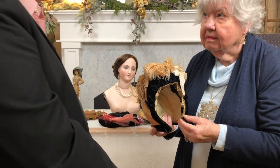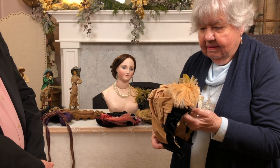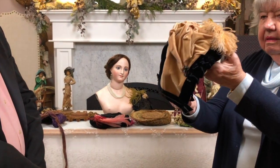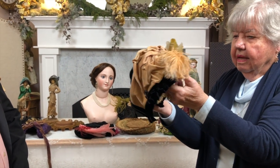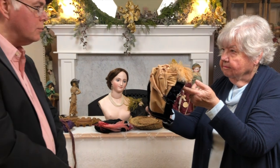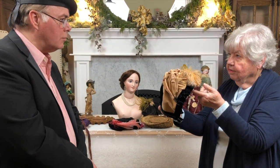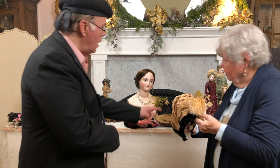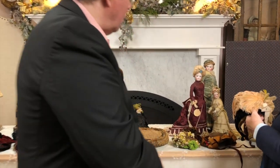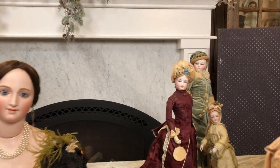I would imagine they probably weren't in bad shape. They just didn't want them. But here we have buckram, we have wire, and it's going to come on the head a little bit forward. We're looking at something not too dissimilar from that.